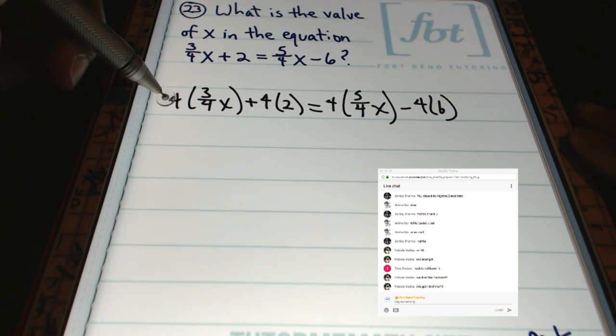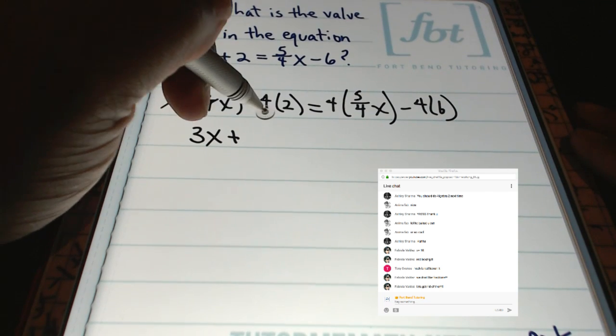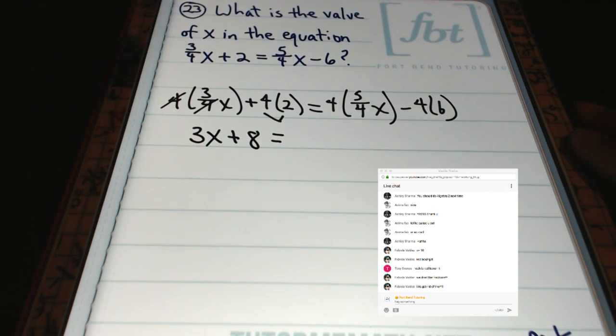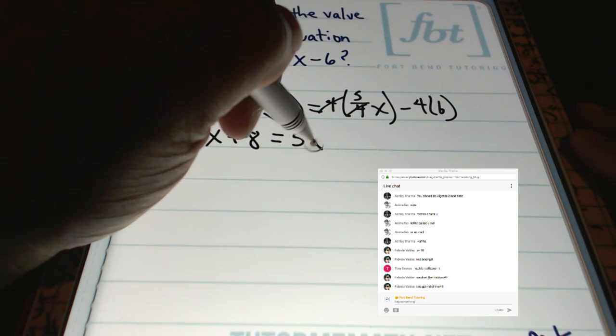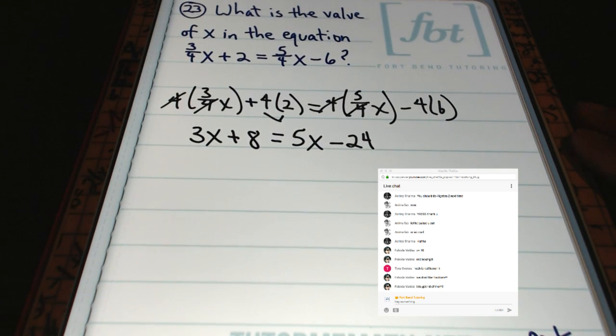This 4 is technically over 1, and then you can simplify before you multiply. The 4's would cancel out to leave us with 3x plus 4 times 2, which is 8. On the right side, the 4's will cancel out to leave us with 5x minus 4 times 6 is 24. So notice how multiplying each and every term allows us to eliminate all of the fractions in the equation. You can do this in any equation, guys. If you have fractions within it, you can multiply each and every term by the least common denominator and kill the fractions.